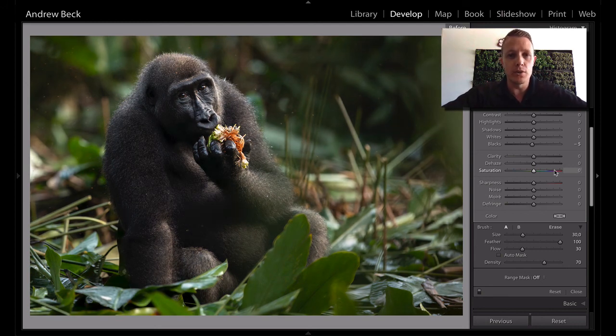So I hope that you guys have enjoyed this session, our quick before and after. Really no major adjustments there, but makes a big difference to the final image.